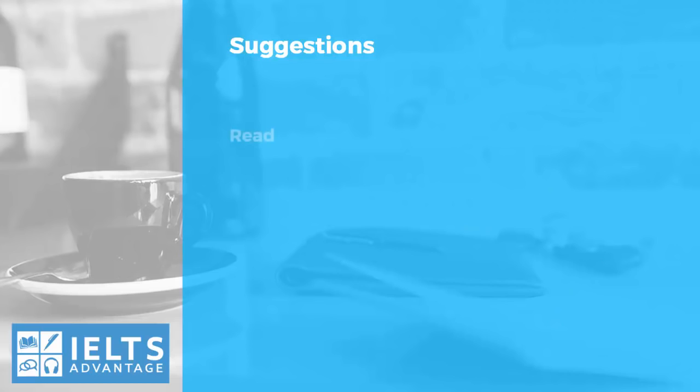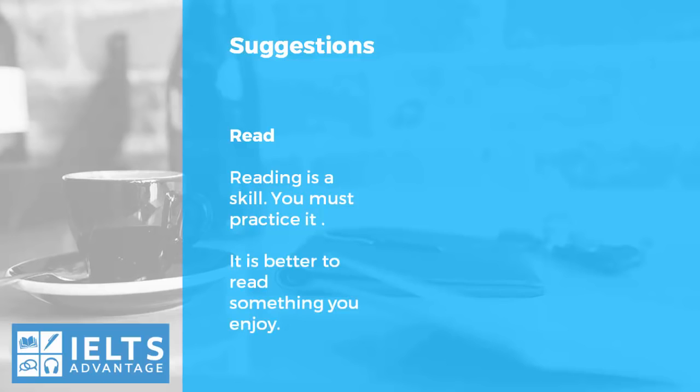The next suggestion is read. Pretty simple. Reading is a skill and you must practice it. And also you should be reading in English. That is probably the number one way to get a higher score in your IELTS reading, is to actually just read in English. And it's better to read something you enjoy.